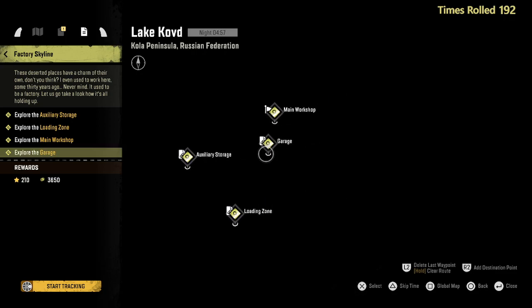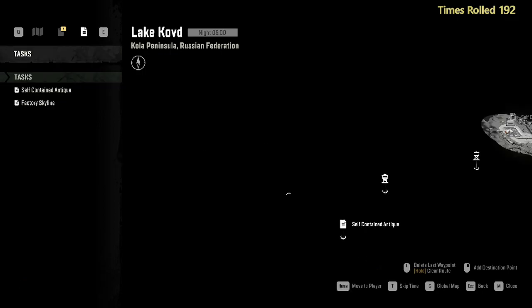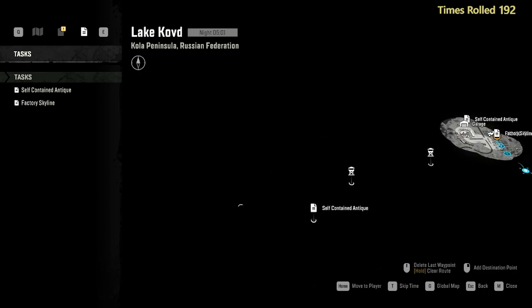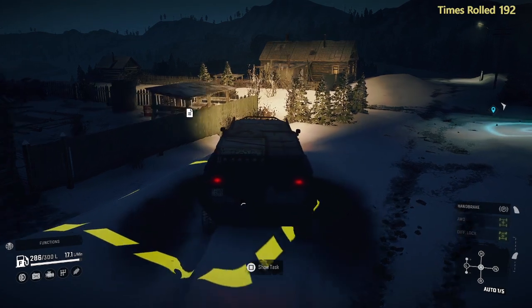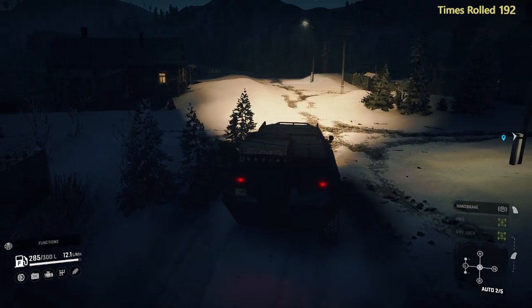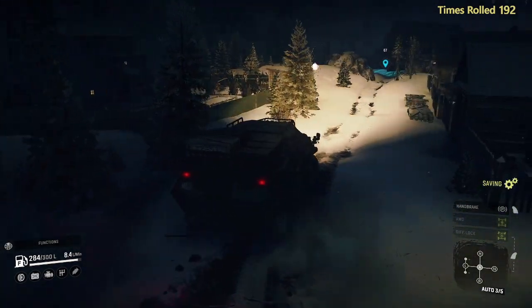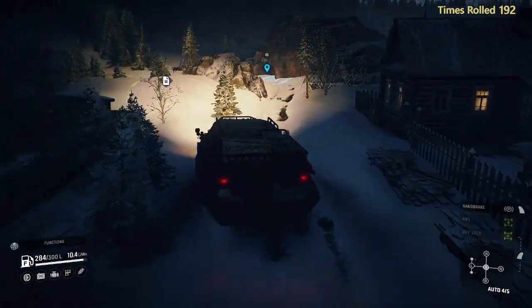Garage? Okay, but my garage is over here. So is that another garage? Two garages on one map? Interesting. We'll find out. Another task.